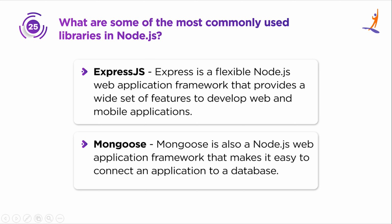Moving ahead with Mongoose. Mongoose is also a Node.js library, which makes it easy to connect an application to a database. Some of the key features of Mongoose are schemas and models, validation, middleware, querying, and population. So overall, we can say that Mongoose abstracts the complexity of MongoDB by offering powerful tools to streamline database interaction in a Node.js environment. And it is essential for building scalable and data-driven applications.